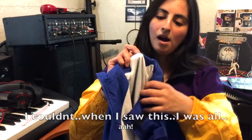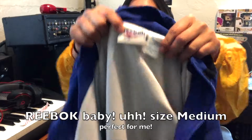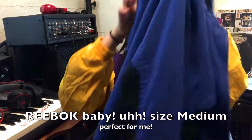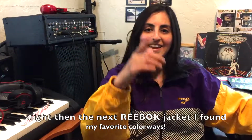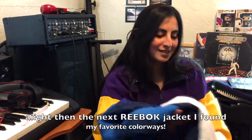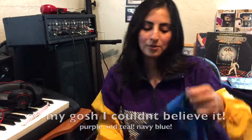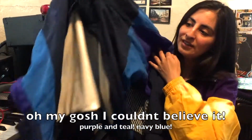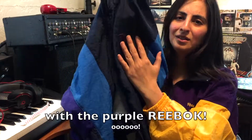I was like, Reebok, baby. Size medium. Perfect for me. Alright, and then the next Reebok jacket I found. My favorite colorways. Oh my gosh, I couldn't believe this. Purple and teal. Navy blue with the purple Reebok.